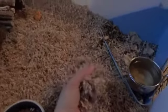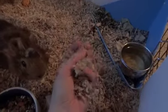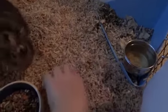Oh, also, the bedding I'm using right now is the Boxo bedding. It's the newer type of Boxo, which I'm not crazy about at all. It's like shredded paper kind of stuff, but it's not dyed. It's safe for them to chew on. But so I just buy the big bags of it.